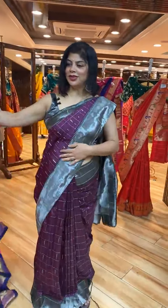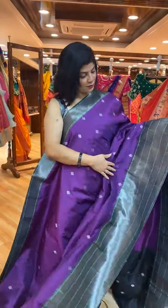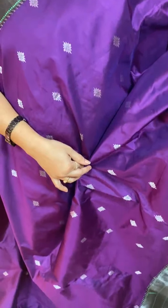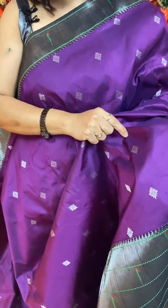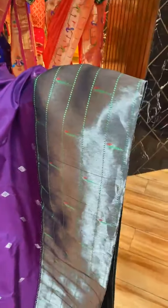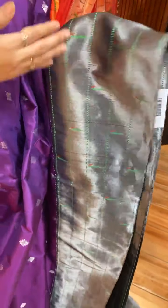So beautiful. Next saree, wine color with black, all over silver floral buttas. It is some magenta color, a purple magenta shade. It's not wine. And this is the 5 munia border, contrast black color.